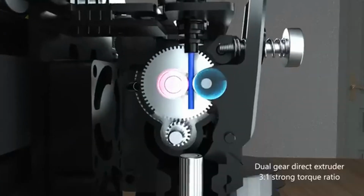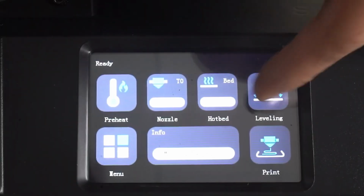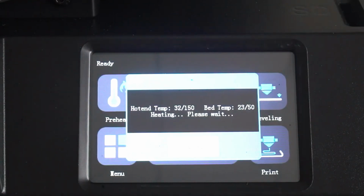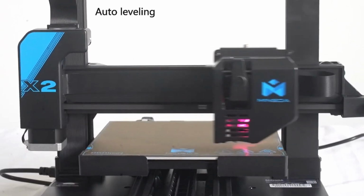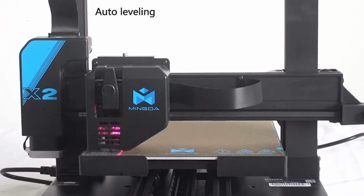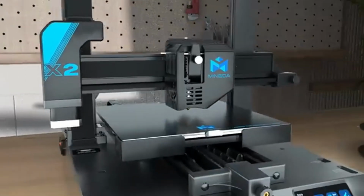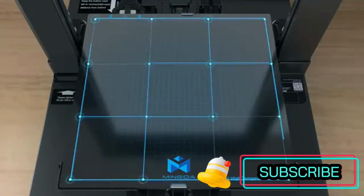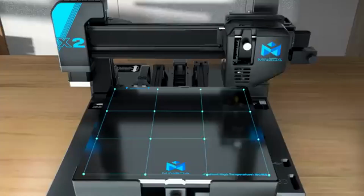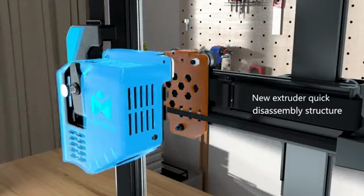One of the most user-friendly features of the Magician X2 is its smart auto-leveling function. This function uses 16-point auto-leveling to ensure the print bed is perfectly level before each print. With a minimum layer resolution of 0.1 mm and a maximum layer resolution of 0.4 mm, the Magician X2 ensures high-quality prints. Its 23x23 by 26 cm build area is suitable for both small hobby projects and larger designs.